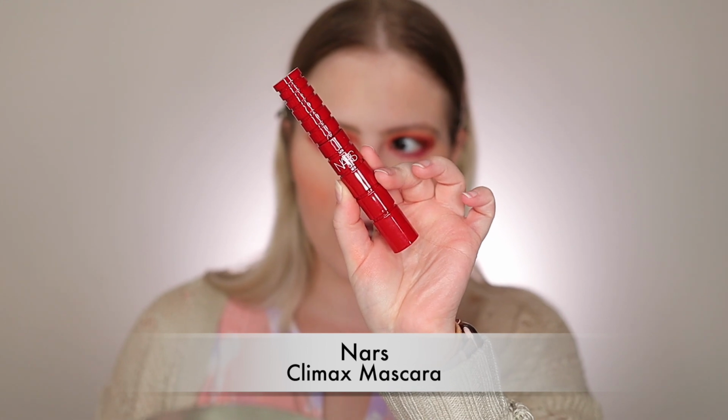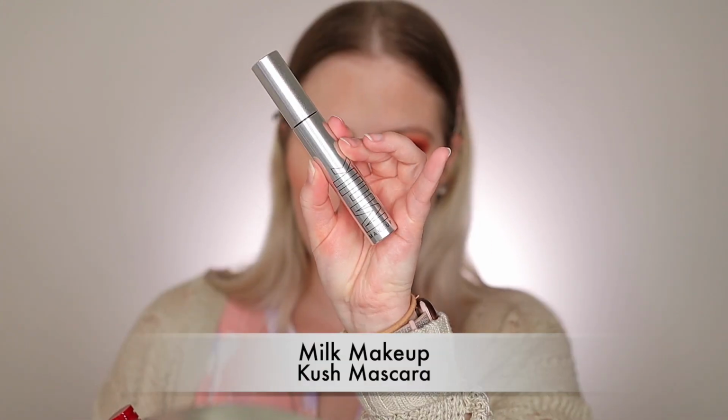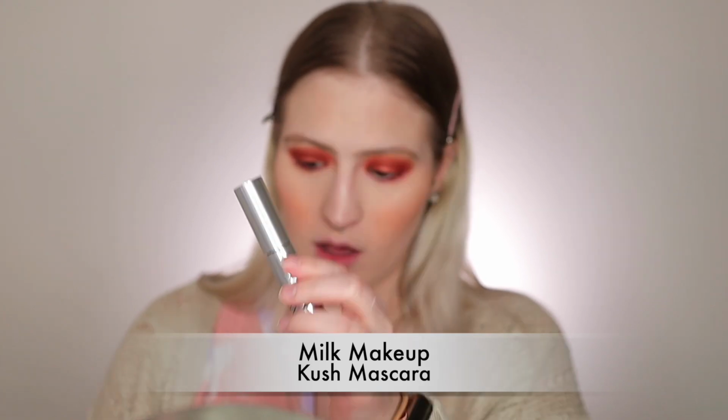For mascara, I actually have two here that were my go-to favorites. I have the Nars Climax mascara right here, and I also have the Milk Makeup Kush mascara right here as well. Love these both. I think my Climax mascara is actually empty, literally empty, and I just haven't gotten rid of the packaging. But let's go on with the Kush mascara.